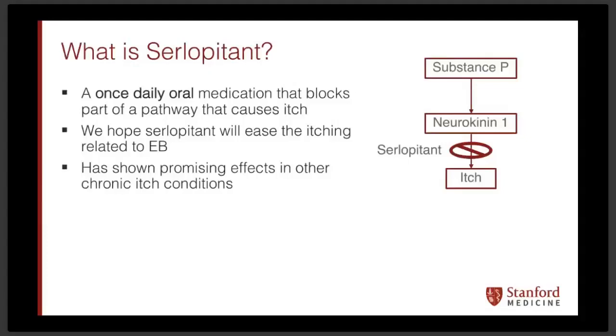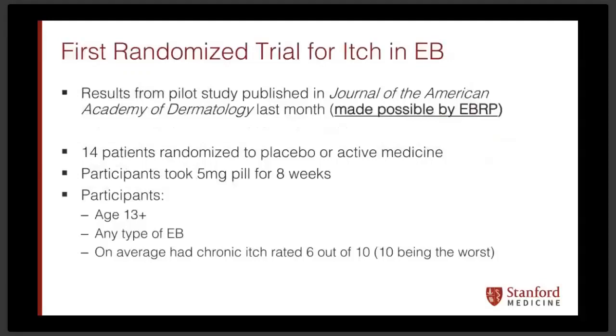This medication has already shown some promising effects in other chronic itching conditions, which is why we were so excited to try and bring this to the EB community. Our current trial is actually based off the promising results of a pilot study that was also made possible by EBRP. We recently reported the results of this 14-patient pilot study in the Journal of the American Academy of Dermatology last month, and the article should be open access to anyone interested in reading it. If you go online and look for serlopitant in treatment of epidermolysis bullosa-related itch, you should be able to find links to it to read the article.